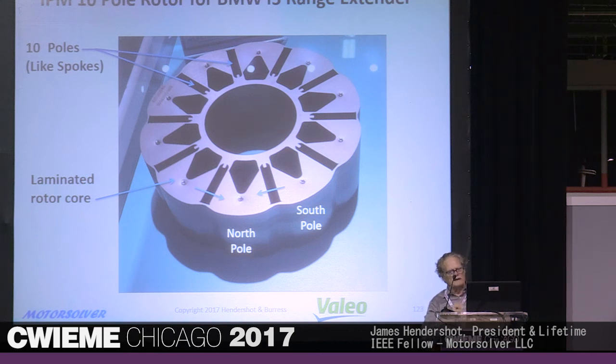But anyway, that's what it looks like. And they insert the magnets in there. And as you'll see in a minute, you got big air holes in there. Those triangular holes are air holes, and you'll see what that does to the flux distribution. It's quite interesting.